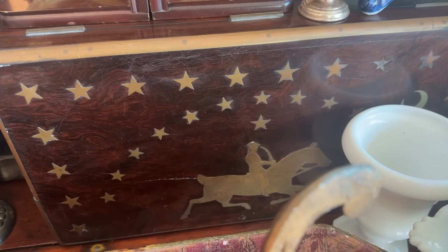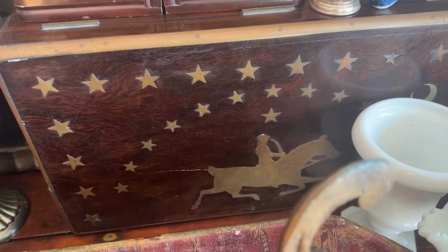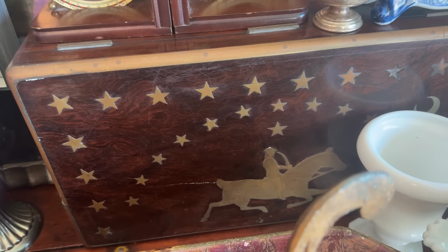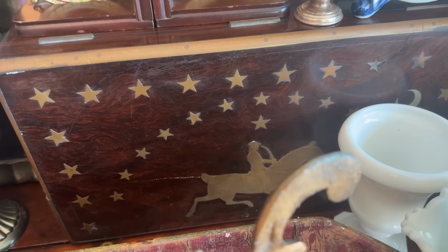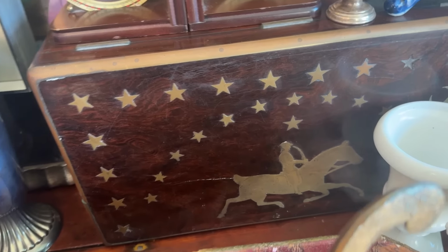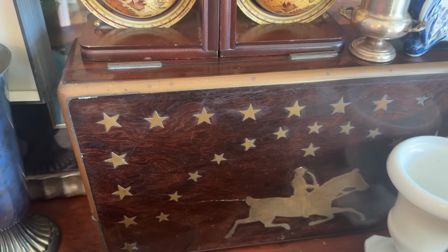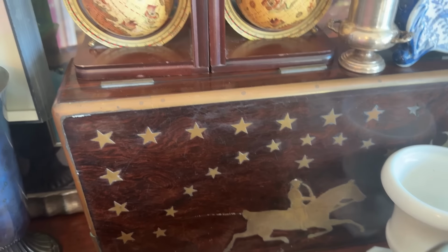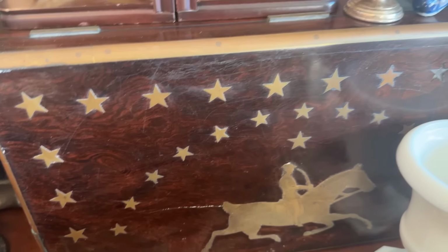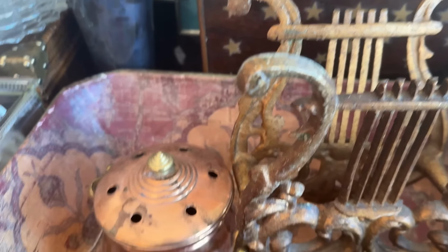I would love to keep it, but it is large. I have nowhere to put it. So I am going to list it online. It will be spendy because it is truly a one-of-a-kind piece. And I had to wait and wait and wait for somebody. This man was looking at it and looking at it. And I could see it from quite a ways away, and I'm like, I want that. He finally moved away from it, and I went right over there and snatched it up.